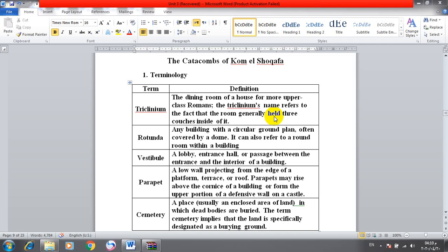The Alexandrian catacombs was most likely a private tomb, later converted to a public cemetery. It consists of three levels cut into the bedrock: a staircase, a rotunda, which is a circular room with a dome above its ceiling, a triclinium, which is a dining room, a banquet hall, a vestibule, which is the corridor or lobby, an antechamber.